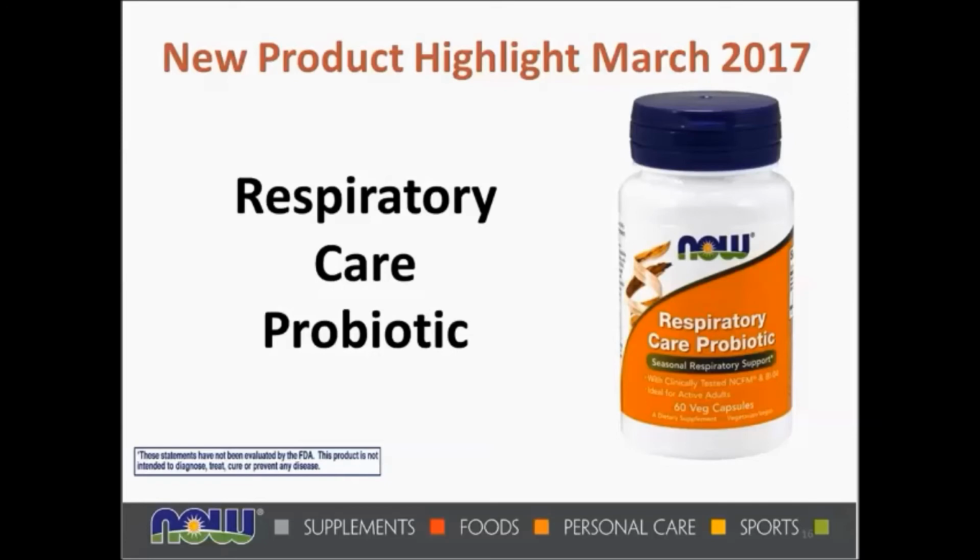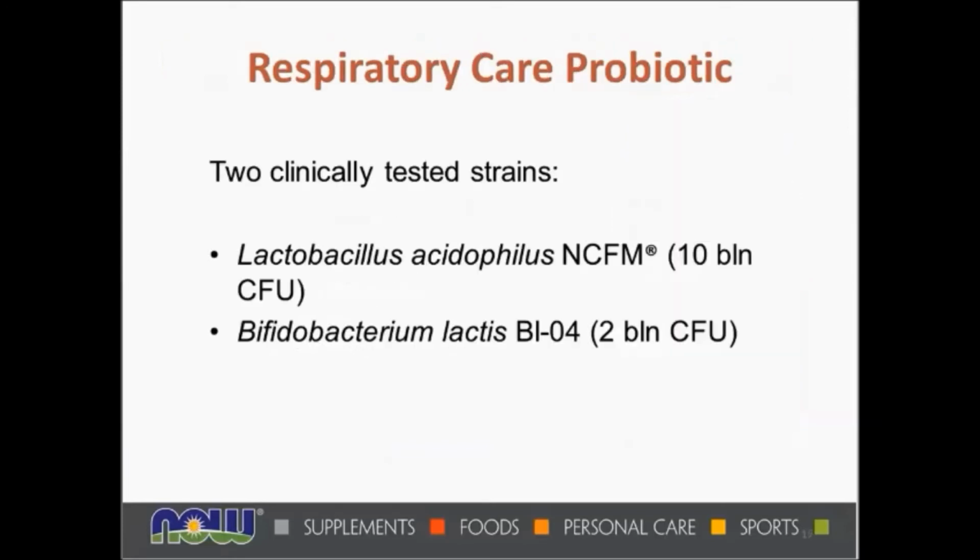Okay. So moving on to the respiratory care probiotic. This was formerly known as our clinical probiotic immune. Some of you may be familiar with that. We've included two specific clinically validated strains in here, the Lactobacillus acidophilus NCFM and the Bifidobacterium lactis BL04.